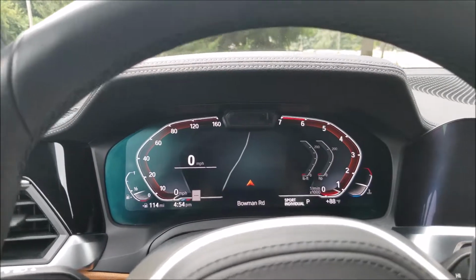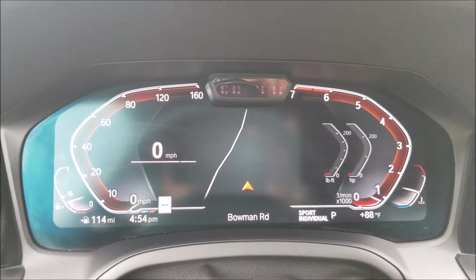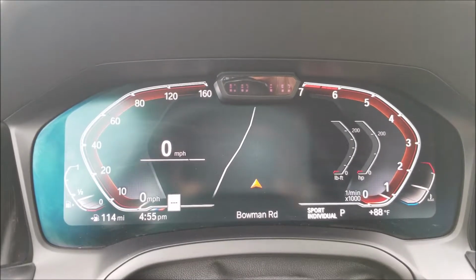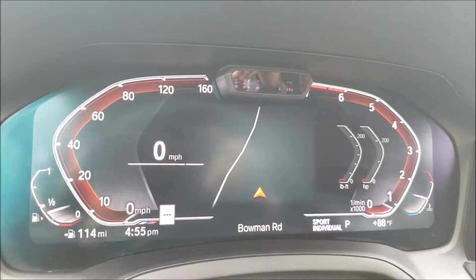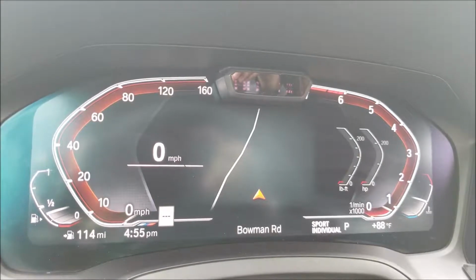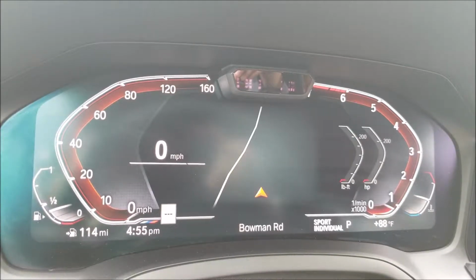This 330i, while being a base model, in my opinion, also comes with the Live Cockpit Pro from BMW. So what this is, is a full-on digital display. Along with the digital display, there's also this live tracking little camera sensor type device in the middle of the digital display, and that can track your driver movements to ensure that you're driving and keeping eyes on the road, from what I gather.